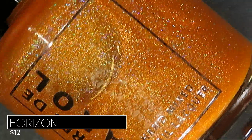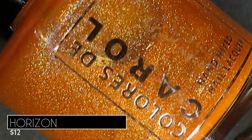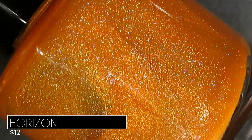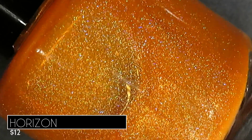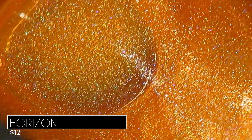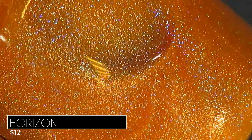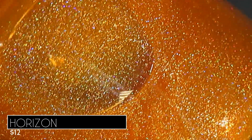So this first orange one is called Horizon, and it's described as being a pumpkin orange linear holographic. Very simple description and very true. It is a bright, like tangerine pumpkin orange for sure, and it's got tons and tons of that beautiful linear holographic pigment. This one I think is just the perfect color for October, so I love that it's being released on October 8th so you can get it before October's over and wear it.